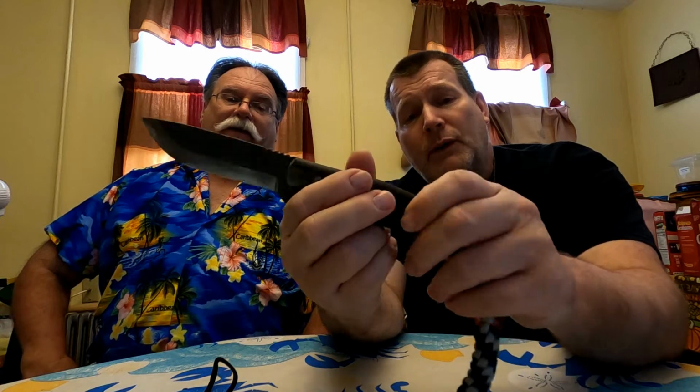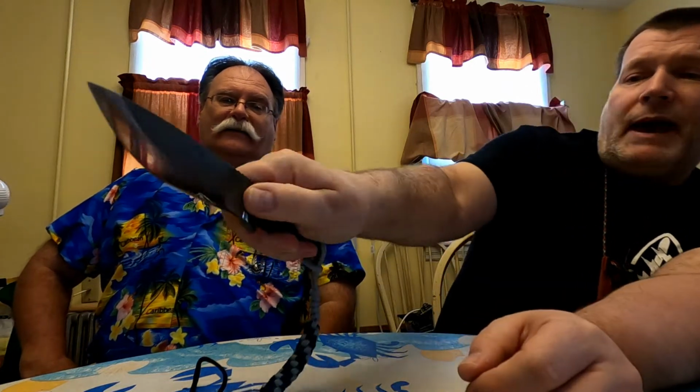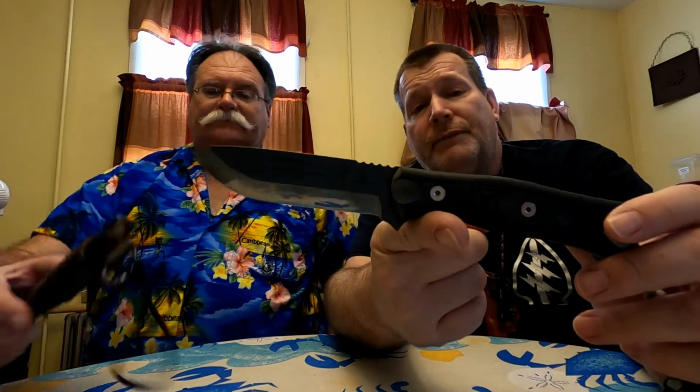Micarta scales. Got two bow drill divots, one on each side. Got red liners. Really sharp looking. This was made for Brothers of Bushcraft by Tops. Greg Barr kind of turned me on to it when he had one. He wanted a Bushlore, and I wanted one of these. We got these thumb scallops, right? They give a little more grip to your thumb for shaving stuff, like cooking spoons and stuff like that. This is a really nice bushcraft knife that's very tough. Scandi grind, very sharp. I like it. Nice knife.